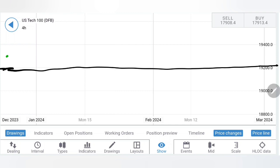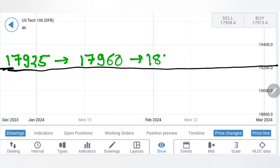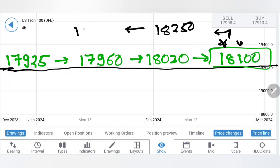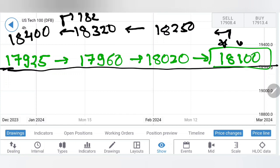Now with that, first let's talk about the levels to buy. I will recommend you to buy here at 17,925. Beyond that, I will look forward to 17,960, 18,020. Now critical resistances here. Beyond this, I will be looking forward to 18,100, and if it breaks beyond 18,100, certainly you can say now the bulls are taking over in Tech 100, and it is looking forward to 18,250 and 18,320, 18,400, and then 18,500 as well.